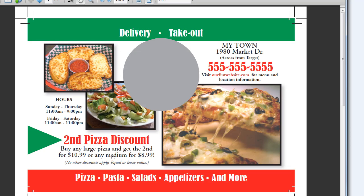The second thing we're going to look at is the 5 second rule. How much is gained in 5 seconds? Same thing. I think for the most part, you understand what they're selling, minus a logo here, but I think within 5 seconds, I could easily figure out, okay, this is a pizza flyer.